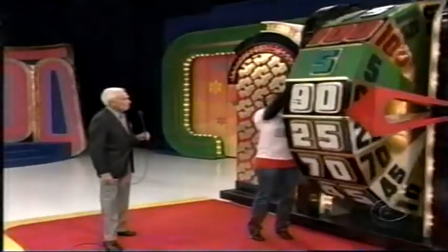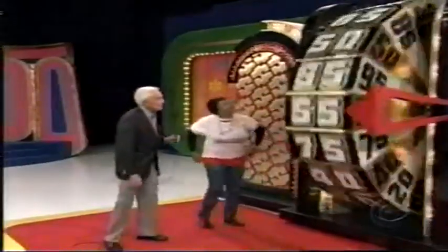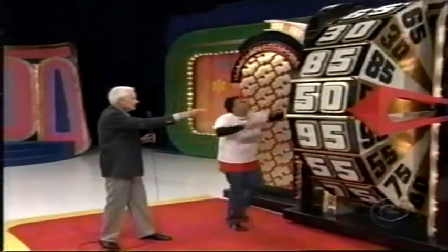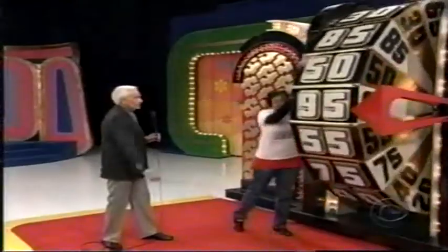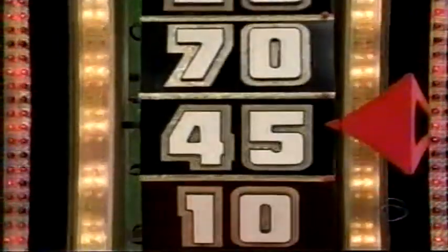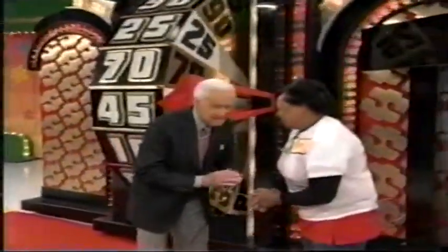Go, Joyce, go. Joyce has to beat 90 cents to get into the showcase. No dollar. Here's the 95, no 95, 50 cents. Get that one more time. That will be perfect. You got 50 cents. And here is 45, and you got it. 95 cents. You win the second Showcase Showdown. You are going to be in the showcase following this announcement.